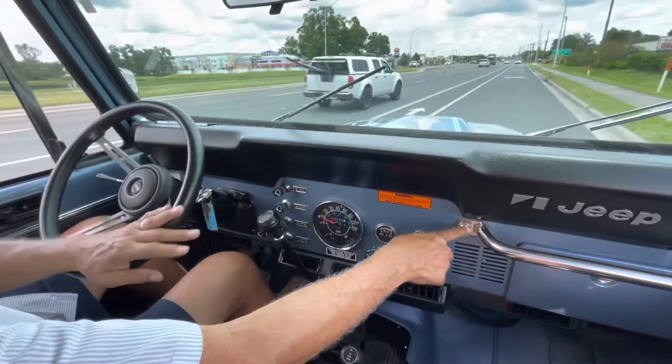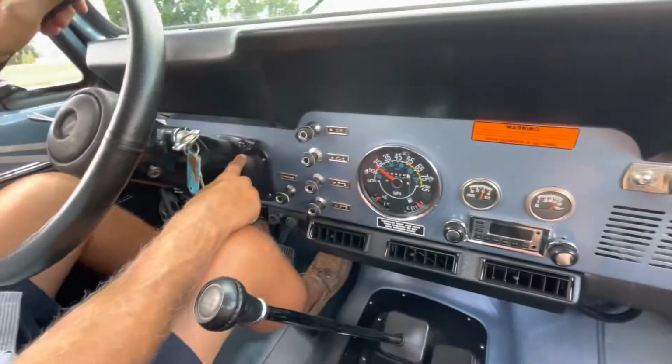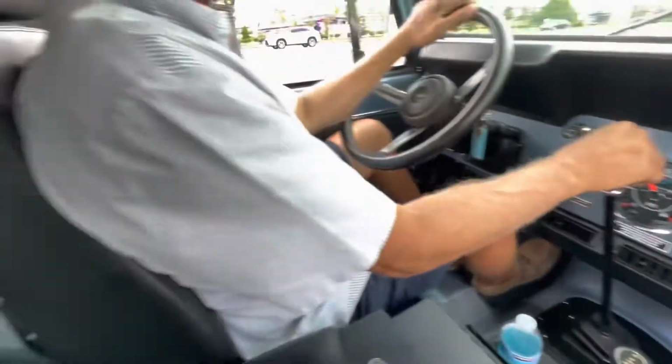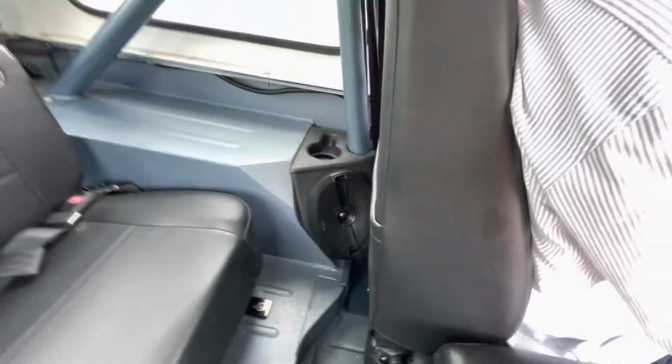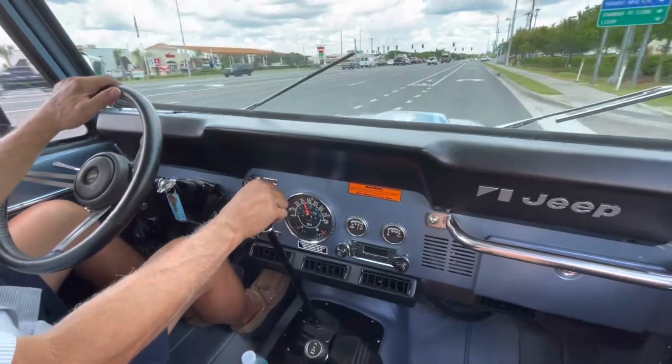Nuts and bolts like this, all stainless steel throughout the truck or chrome. Got the little Bluetooth speaker here because the radio's been updated to that Bluetooth speaker. Yes, it has. It's really cool. Got really nice speakers in the back too. It's got Kickers, which are a really, really good brand. Yes, and it has the roll bar in the back.